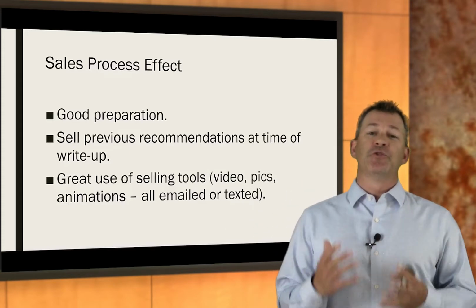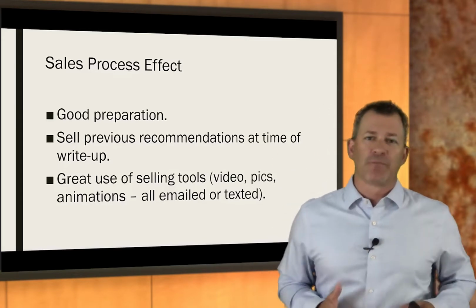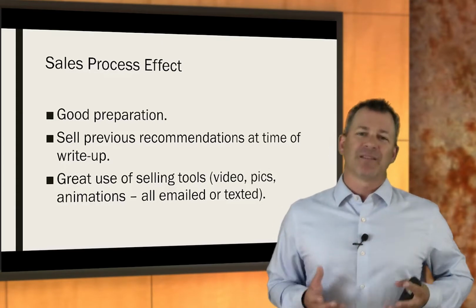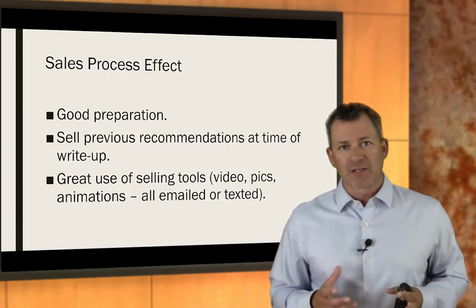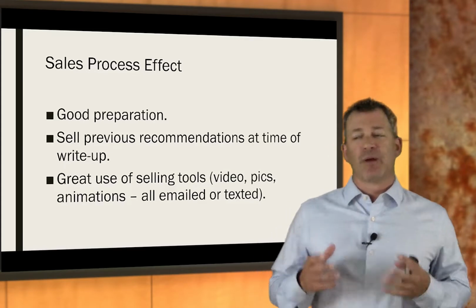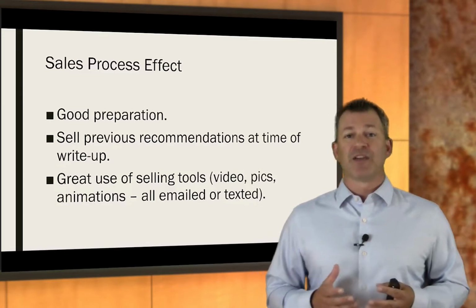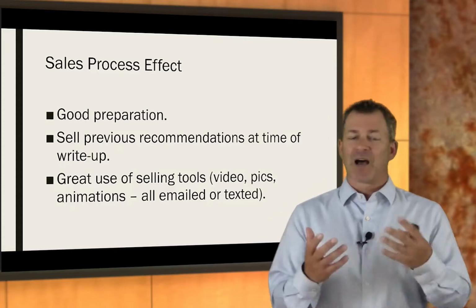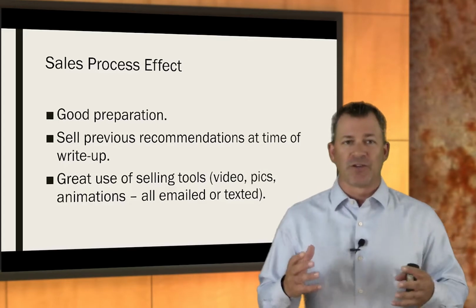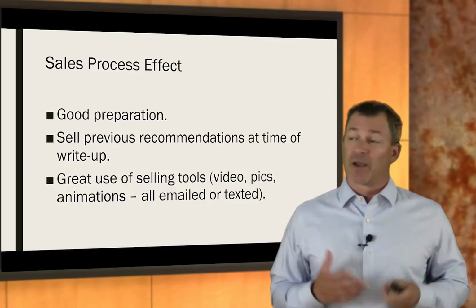And get really good at using your selling tools. I know I keep saying this, but the better you get at using your video and using your pictures and using the animations and emailing those and texting those, the more revenue you will generate and the more gross profit you will generate. So get really good at selling, but that starts with preparation. And if you have good preparation and you can sell the recommendations from the previous visit at the time of write-up, you'll grow your gross profit. You'll protect the gross profit that is not there in oil changes or not there in the tires or not there in the batteries. But you'll make up for some of that. You make up for a lot of that.